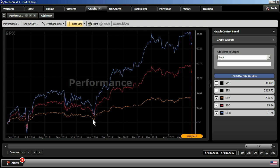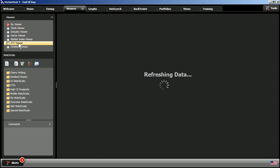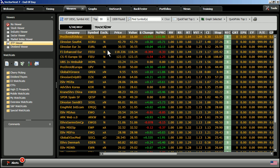I wanted to show you where to find ETFs and Contra ETFs in the VectorVest system. We'll begin by going to the Viewers tab. But instead of going to the Stock Viewer, if we go a little lower in the list, we see we have an ETF Viewer. By opening that, this ETF Viewer finds all 1,500 ETFs in the VectorVest database.